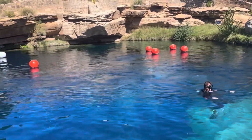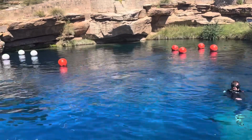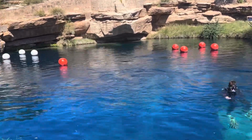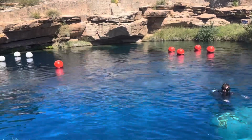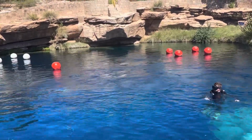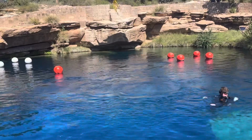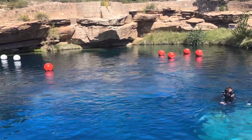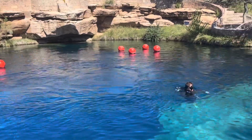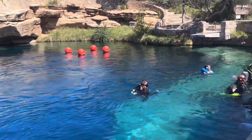Now, for experts, I understand there are passages underneath here that are... No, they're not. Several years ago, 2 people who thought they were experts went in there and died. So we sealed it. I knew it was sealed. I was just saying it's there, and it's very dangerous. Unless you're certified in cave diving, you should never go cave diving.